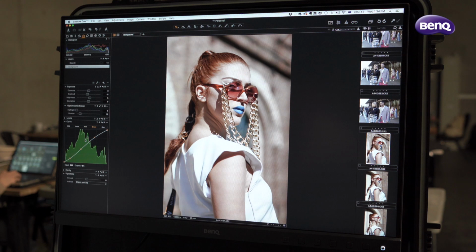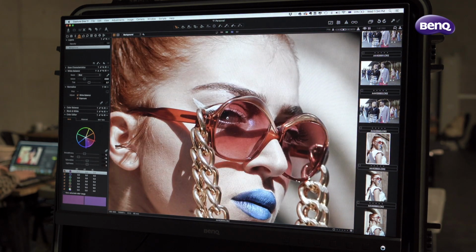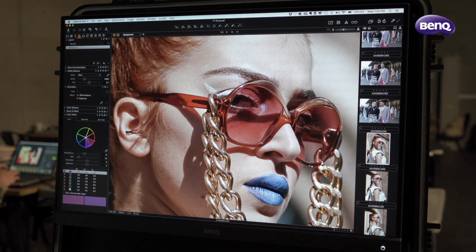And if you look here on my tone curve, I've actually adjusted each curve of the RGB curve in order to give it this sort of color. So what I'm seeing right away off my BenQ monitor is that the colors are just so vibrant and the detail in the image is just so crisp.